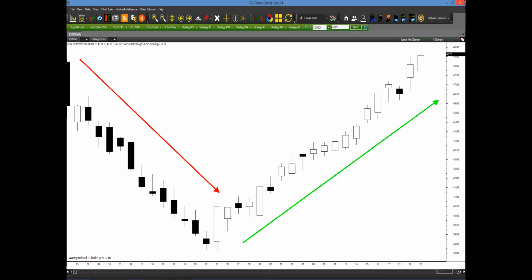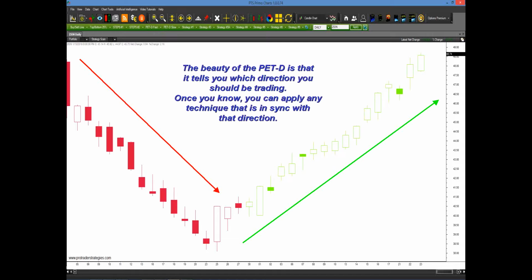Remember, we thought we knew what the market was going to do. We said, well, okay, the market wants to go lower, and then all of a sudden it shifted and went straight up. Once we apply the PET-D, all you have to do is click the PET-D tab there on our platform, and the colors automatically change. Now, looking back in hindsight, we knew well in advance that the market wanted to go lower way up here. And we knew well in advance that the market wanted to go higher down here.